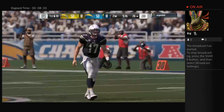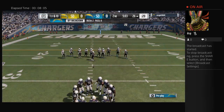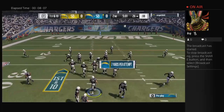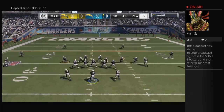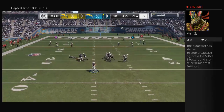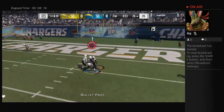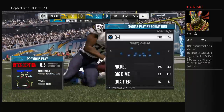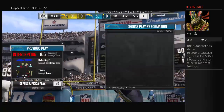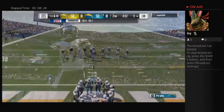I wonder what was going through his mind when he got the play call. He just got sacked on the previous play. He knows they're coming after him again. A little bit of guts to stand in there, take the hit, and successfully complete the screen pass. In a double coverage, and it's intercepted. Picked off by Jaleel Adai. And a big turnover there as his guys will get the football back.